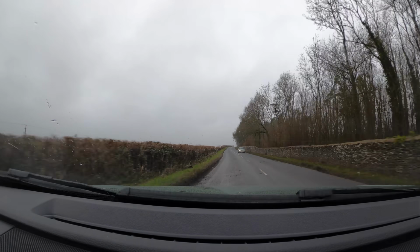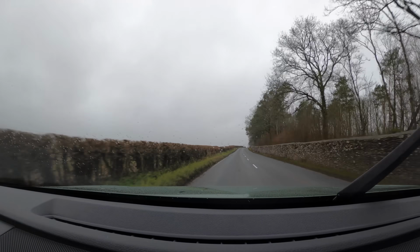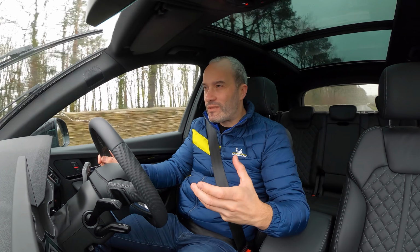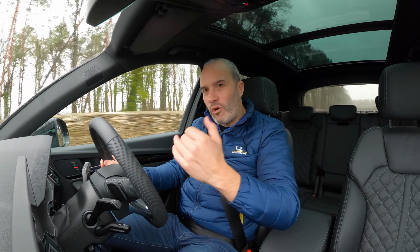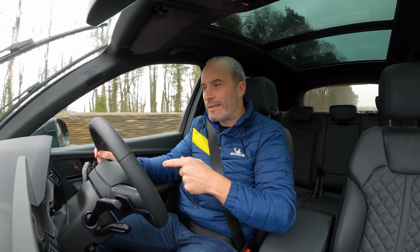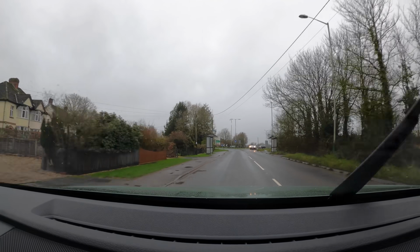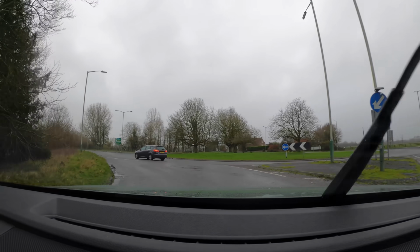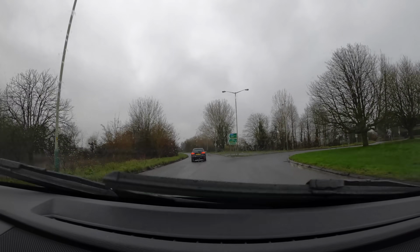I always think in bigger, heavier SUVs, the diesel equivalent is better just because they tend to have a lot more torque and a lot more mid-range, whereas I can feel this one's having to work quite hard to get this car going. Although it does have a claimed 0 to 62 figure of 6.1 seconds.